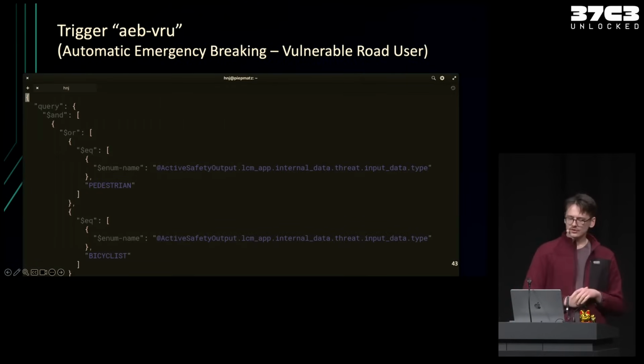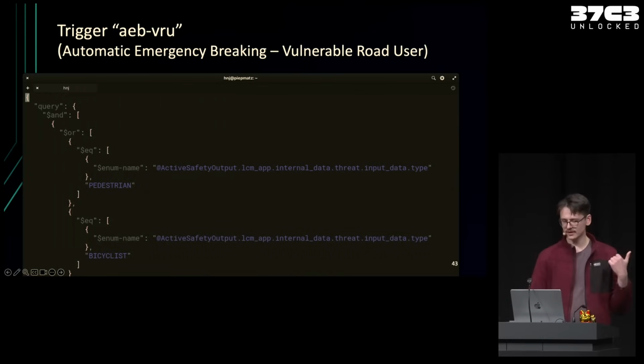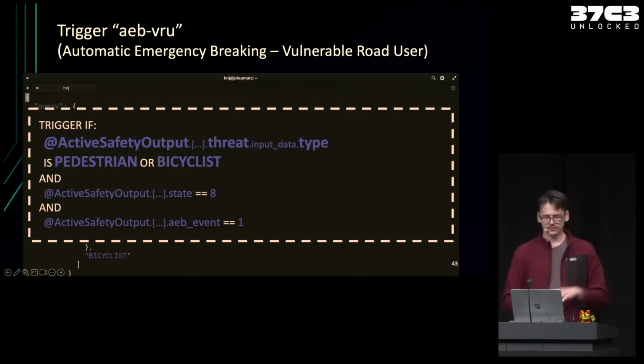So this is the automatic emergency braking system, which is concerned with your safety. And this vulnerable road user snapshot trigger is probably important for myself because I usually ride a bike or walk. However, after looking at these conditions, I don't feel that safe anymore because the Tesla seems to classify myself as a threat to the Tesla Autopilot.